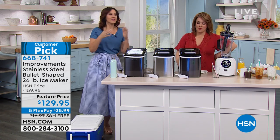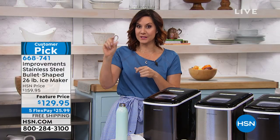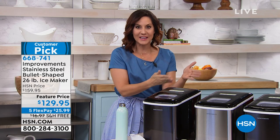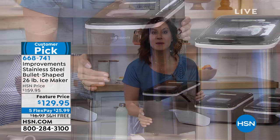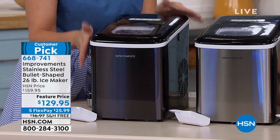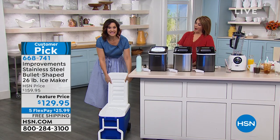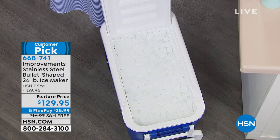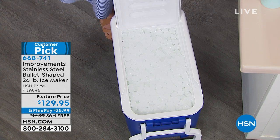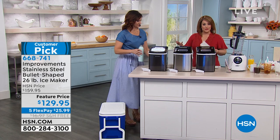And the best part is, for the tailgating, for the days at the beach, I am able to make it in the back of my car because I have one of those little attachments. For the days at the cabin, for the days at your friends' parties, you can just pick this up and go because this is our most portable unit we've ever made. 17 pounds is it, smallest footprint, but this little guy is still gonna turn out 26 pounds of ice every 24 hours. It measures about 12.8 in length, 12 wide, and only 9.6 high, so you can keep this on your countertop because you will use it every single day.